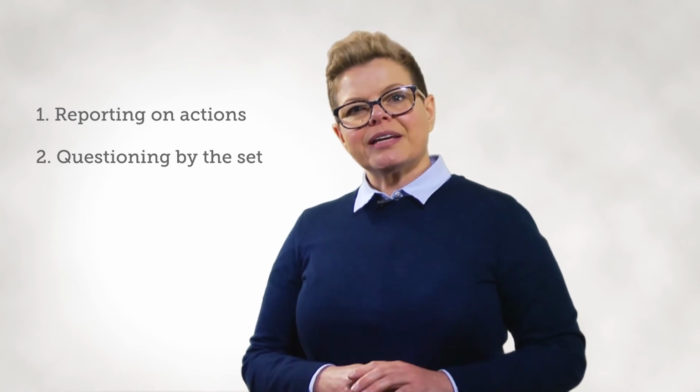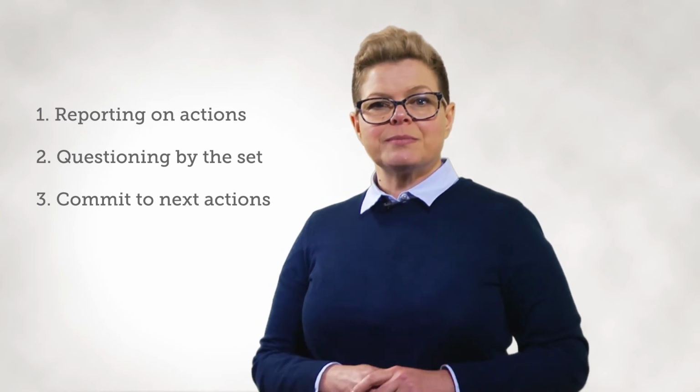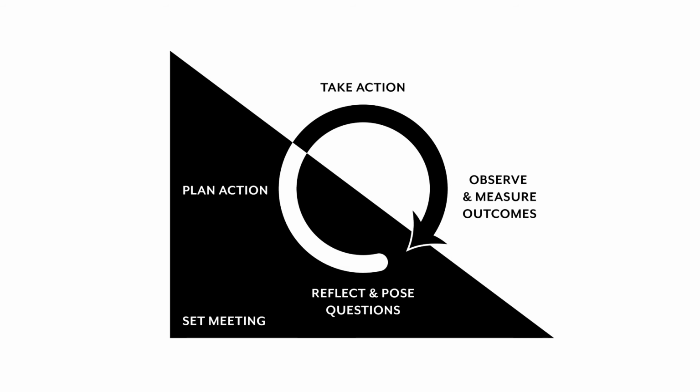Toward the end of their allocated time, the SET member will commit to the next steps to be completed before the next meeting based on the lessons learnt. The 3-step process is repeated for each SET member. In this way, the SET are taken through a continuing cycle of action and reflection.